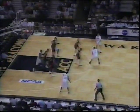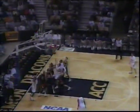And still with the zone, Sean. This time a little flatter. Grigsby double teamed and scored nonetheless. Just elevates over. Great look.